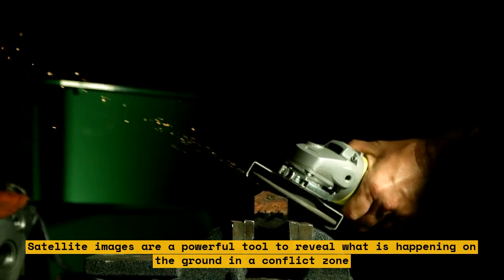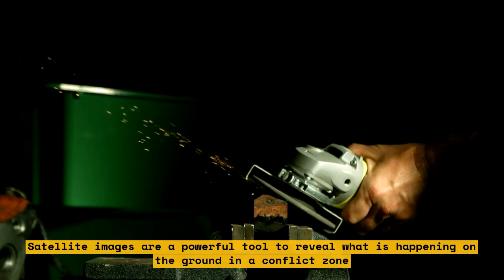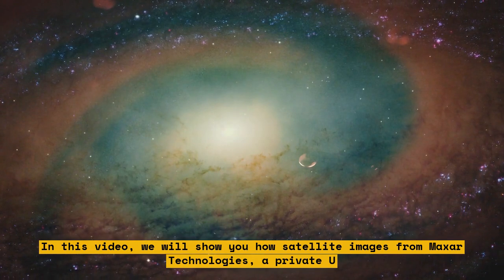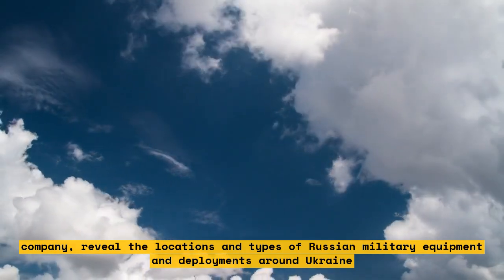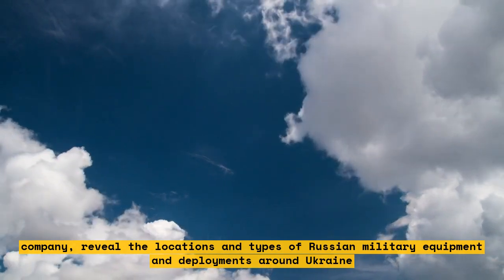Satellite images are a powerful tool to reveal what is happening on the ground in a conflict zone. In this video, we will show you how satellite images from Maxar Technologies, a private company, reveal the locations and types of Russian military equipment and deployments around Ukraine.